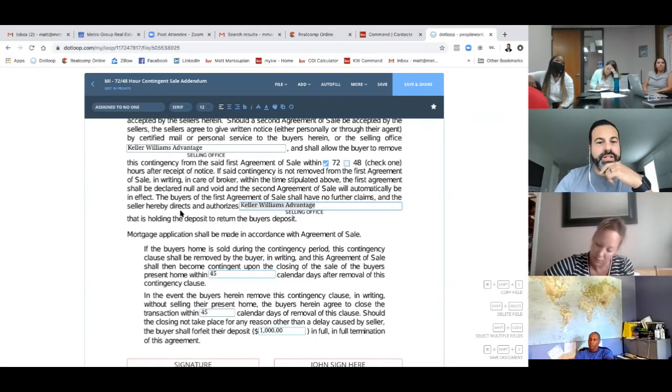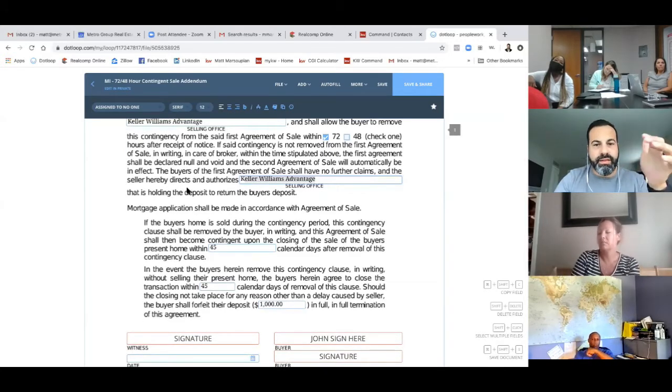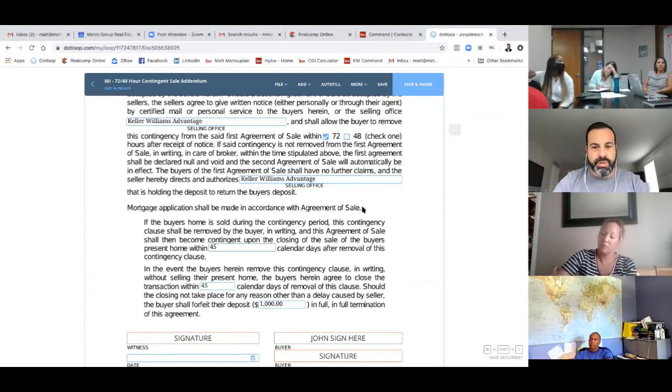Okay. So what that basically means is that your clients have two paths. They're either terminating the agreement because they don't feel comfortable lifting it, they still haven't sold their house, whatever. Or they're saying, okay, we're going to lift it because we don't want to lose this house. We understand that now this deal is non-contingent. Mortgage application will be made in accordance with the agreement of sale.